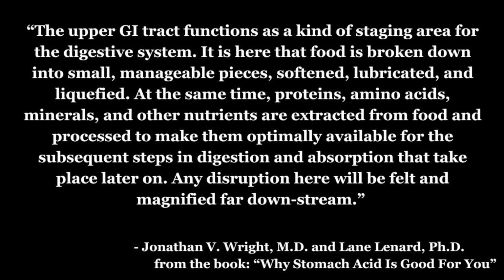This quote is from Jonathan V. Wright and Lane Leonard from the book Why Stomach Acid is Good for You, and it is a great segue into how your digestive system works, particularly the upper GI tract. So digestion will actually begin with smell before you've even put any food in your mouth. When you are cooking or someone else is cooking and you sit down to eat and you smell the food, that actually triggers you to salivate. And your saliva has enzymes in it that, along with chewing, help break down food in your mouth.